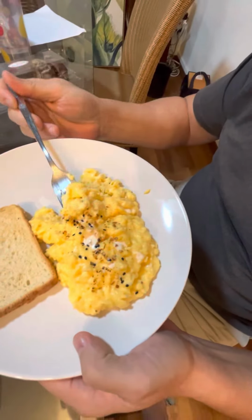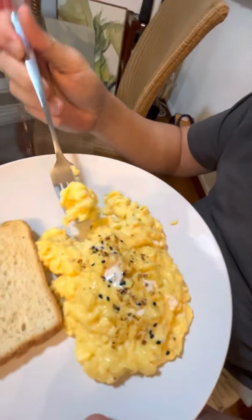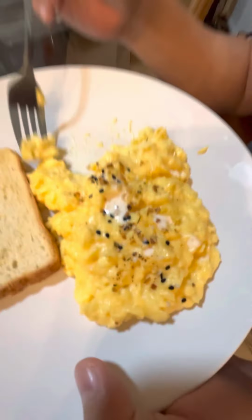First, there's some taste in the mouth. And then it hits you. It goes right to the back of the head. Seriously. It's got multi layers of taste. I'm not kidding. It's really good. It's really, really good.